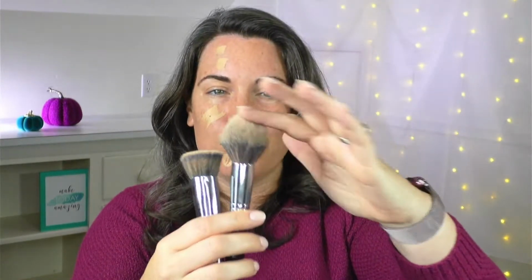This is a flat-topped, densely packed bristles, very different than your traditional setting powder brush or just kind of powder brush. This is really what you need for your stick foundation.